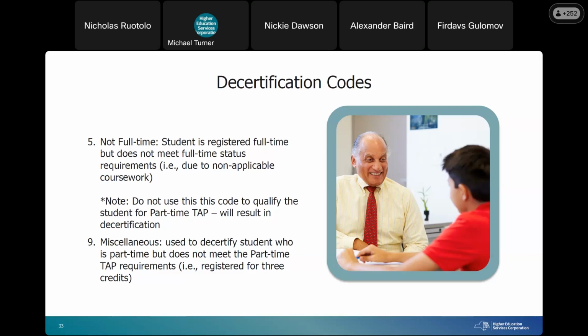They literally send us a list of 20 students and they're like, we certified these students not full-time, we put 9 credits, and why didn't they get their awards? Well, because 5 is a decert code. You decertified all 20 students. You need to use 1 eligible and then put the number of credits to 6 credits, 7 credits, or whatever, to do the proration. So you would only be using 5 or 9 to disqualify the student.